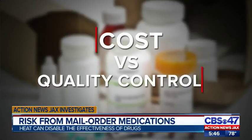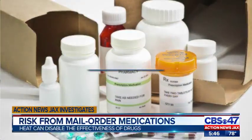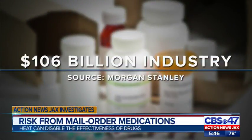Dr. Sunil Joshi is the medical director for the Duval County Medical Foundation. He says it comes down to cost versus quality control. Well, unfortunately, the insurance company also saves money doing it this way. The U.S. mail-order pharmacy market is an estimated $106 billion industry.